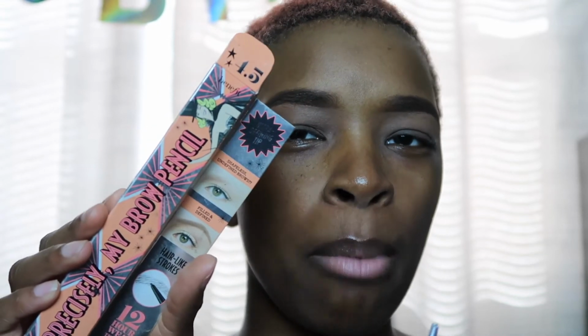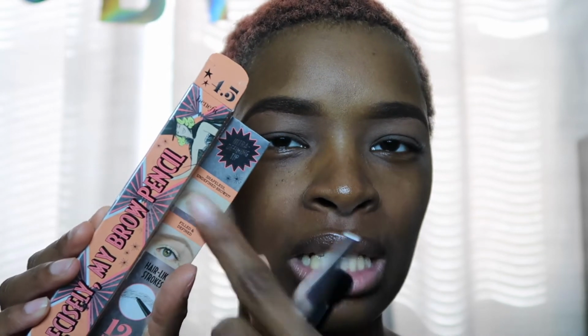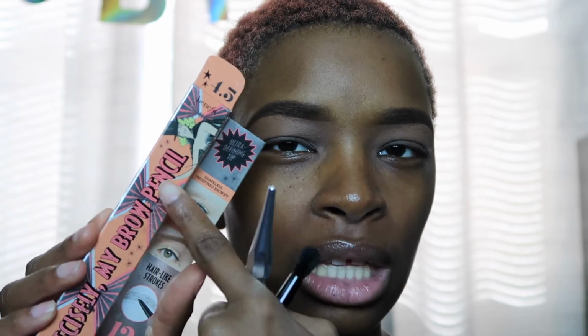So the boxes look the same as far as the way they're constructed, but the difference between this box and the other product they have is the color, which I didn't notice at first. But this is one that was on sale during the 21 Days of Beauty at Ulta, so it was $11. But yeah, so that's what I used today on my brows.